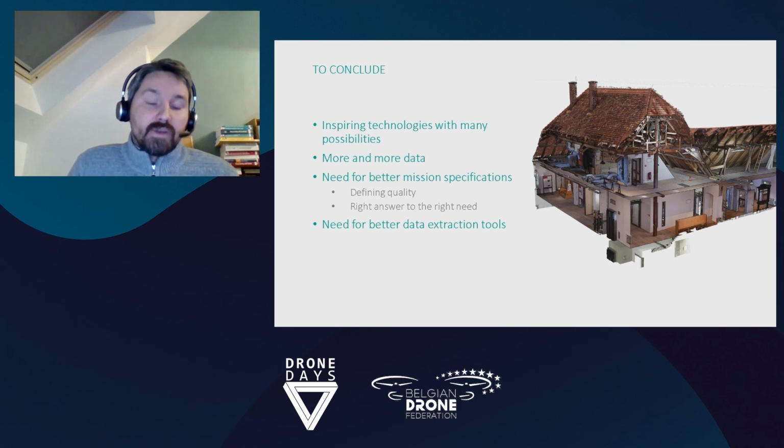So now, there are two needs to define. The first need is better mission specification, really describing a need in terms of technical data. And the second need will be, of course, to have better data extraction tools. And there you have, for example, AI that comes to my mind. So these two goals, I think, would be at the center of a lot of studies to come.